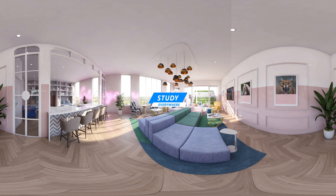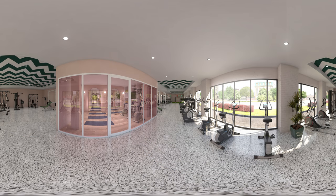Everywhere is a study space at Hub with our high-speed Wi-Fi throughout the entire community and gigabit connections inside each bedroom and living room. Enjoy the extensive fitness complex featuring state-of-the-art cardio and strength equipment, virtual on-demand fitness classes, and yoga room. Then take it down a notch and relax in our sauna or tanning facility.